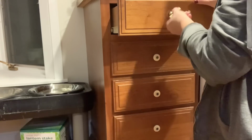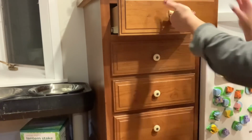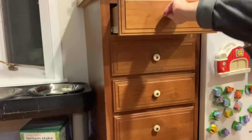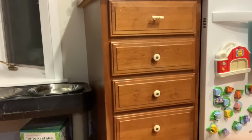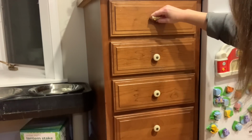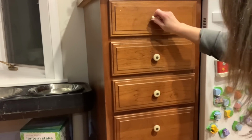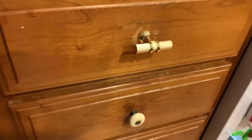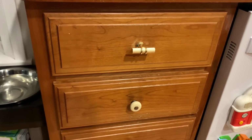But right now, I'm like, nope, I love my wood cabinets. I'm keeping my wood cabinets. So finally, I'm like, you know what? I am changing this darn hardware. So I ordered knobs for the doors and small pulls for the drawers. Oh my gosh, I love these pulls.